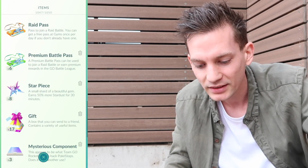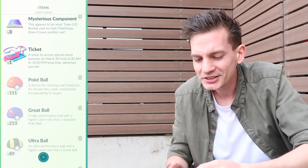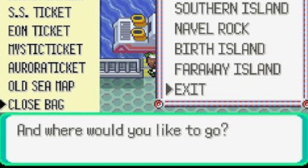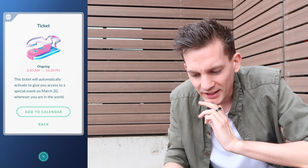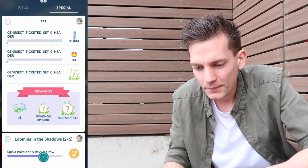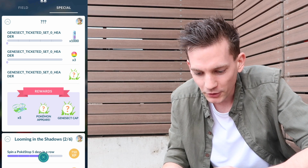Let's go to our items right here, and we're gonna select the ticket. It's actually so sick. It reminds me of an actual Pokemon game, like Emerald or Ruby back in the day. So this ticket will automatically activate. All right, so it should be going right now because it's past the 8:30 time point. So this is it right here, I'm pretty sure.